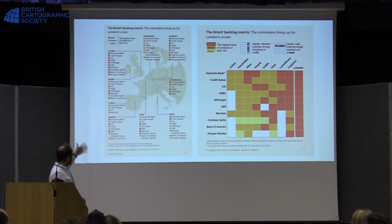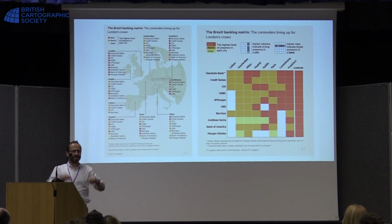This is a graphic on the left that was requested from someone who wanted to show which cities were poised to take over from London as the banking capital of the EU after Brexit. And they said, oh, we also really want you to see which banks are already really well federated across Europe. Well, good luck trying to do that on the map. Explaining to the editors that it doesn't really matter where Dublin is in relation to Luxembourg on this map.